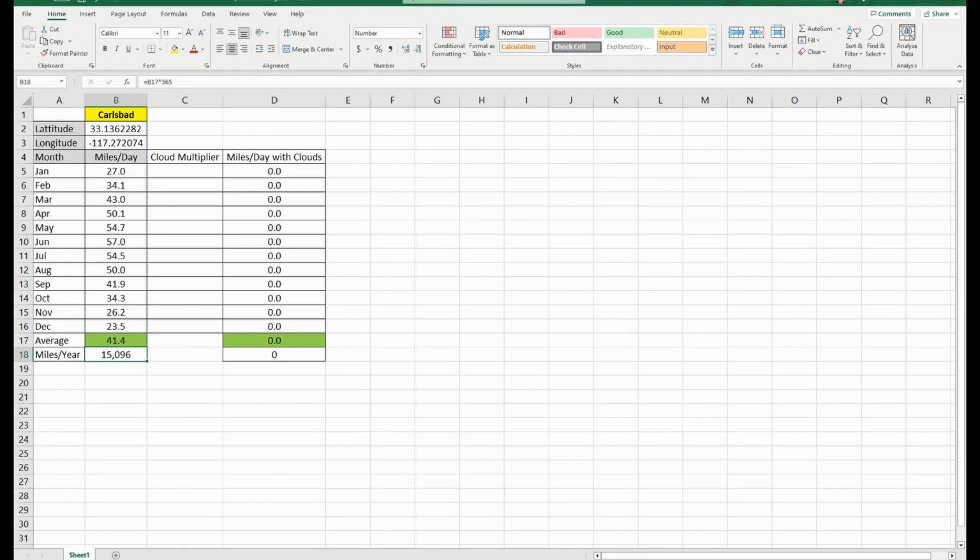So far what we've done is calculate the theoretical maximum solar power and range in miles assuming there are no clouds throughout the entire year. But unfortunately that's not the world we live in. Even here in sunny California, we get clouds and overcast skies on many days of the year. So we need a way to account for that percentage of time when the sun is obstructed.